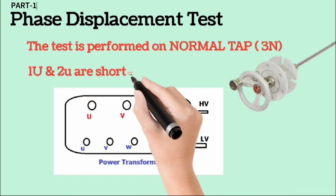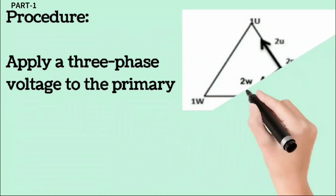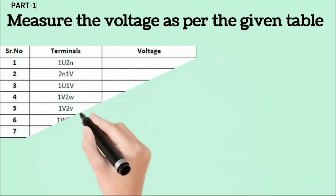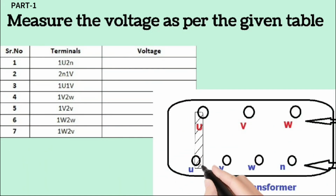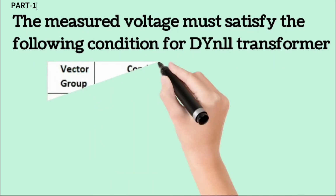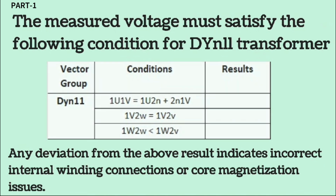Now, short the 1 HV and 1 LV terminals, that is, 1U and 2U are shorted. Now, apply a 3-phase 440 volt supply to the primary side of the transformer and measure the voltage as per the table given. In this table, we measure the voltage between primary and secondary winding in the normal tap position. The measured voltage must satisfy the condition mentioned in the table shown. Any deviation from the condition indicates an internal winding connection or core magnetization issue.